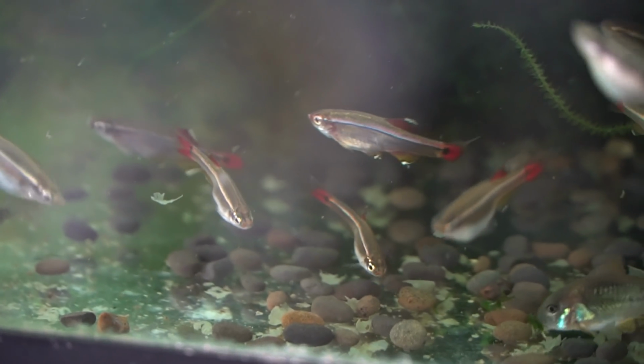I'm working with 3 different strains of white cloud. These are standards. They're particularly nice, though. As you can see, I have quite a lot, and they're extremely fat. There's also some Corydoras in there. Some of those fish are ones that I'll be moving.